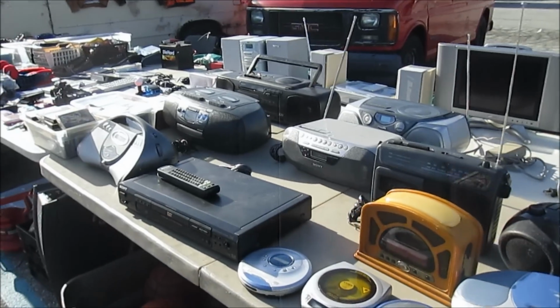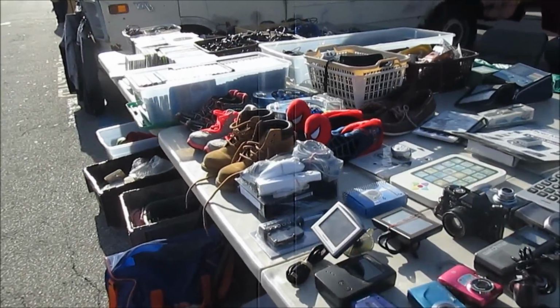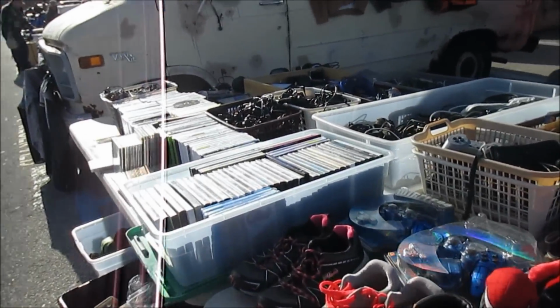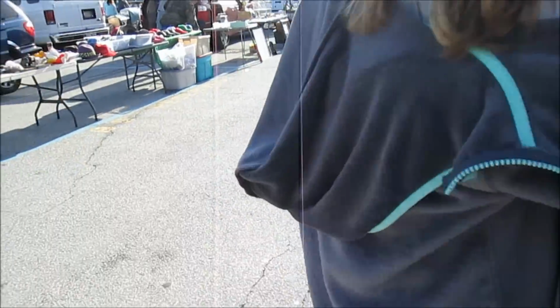So, we got lots of music players from all eras. If the girl was here, she'd tell us all about these game controllers and things, but she's not here. Too bad. All right.